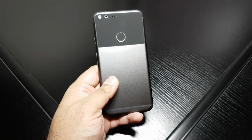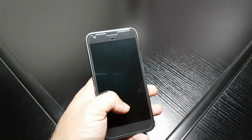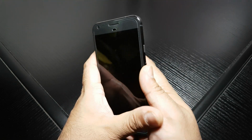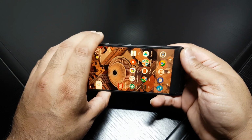12 megapixel at the back, or 12.3 megapixel at the back, and an 8 megapixel front facing selfie camera. What do I think of them? They're very, very good quality, right? I'll tell you that now.